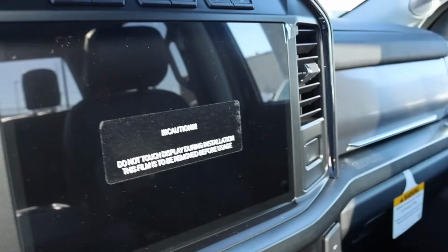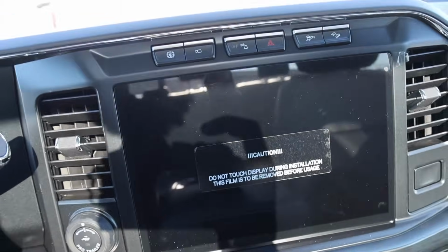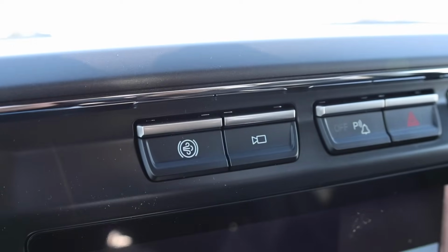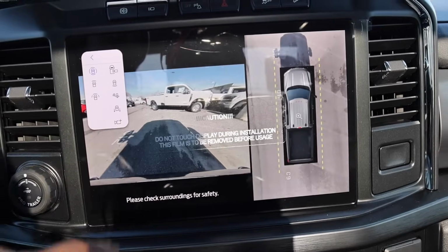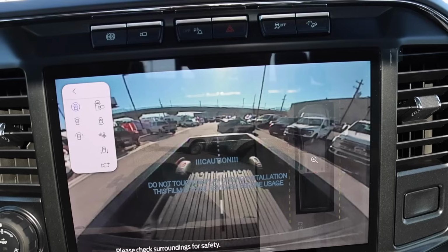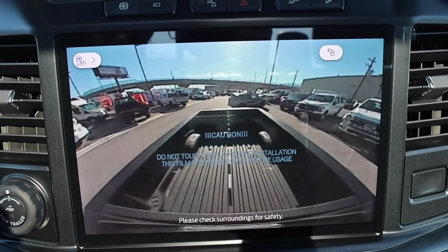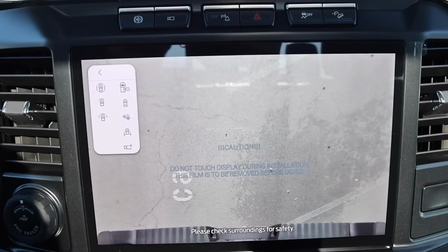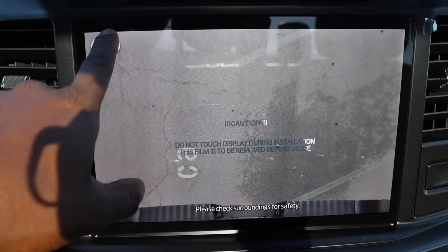12-inch screen here, and I'm going to put it back in accessory mode. This truck does have 360 camera. There's the button, and then this is what pops up here. You also have a bed view camera too. I didn't really show that to you guys on the outside, but you can turn that on to get better line of sight for your coupler or your fifth wheel hitch. You can zoom in and have a bird's eye view for your conventional hitch right there.